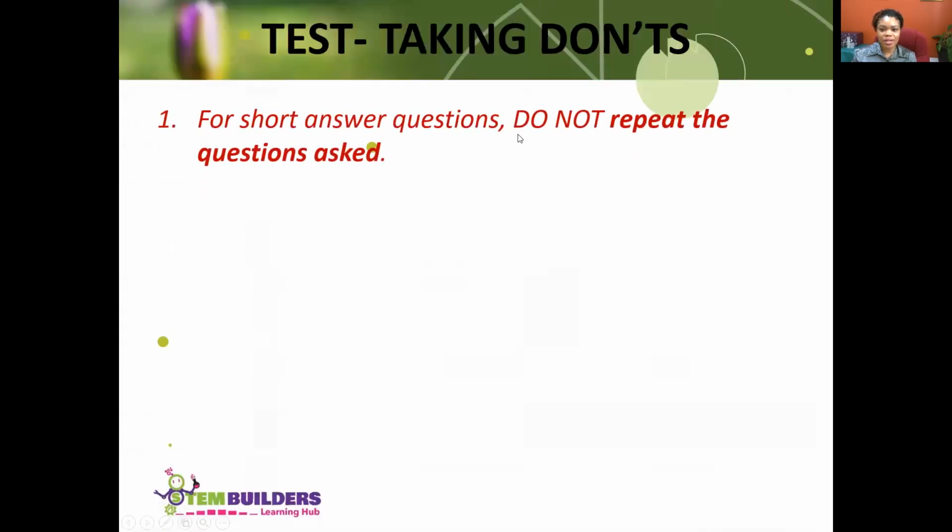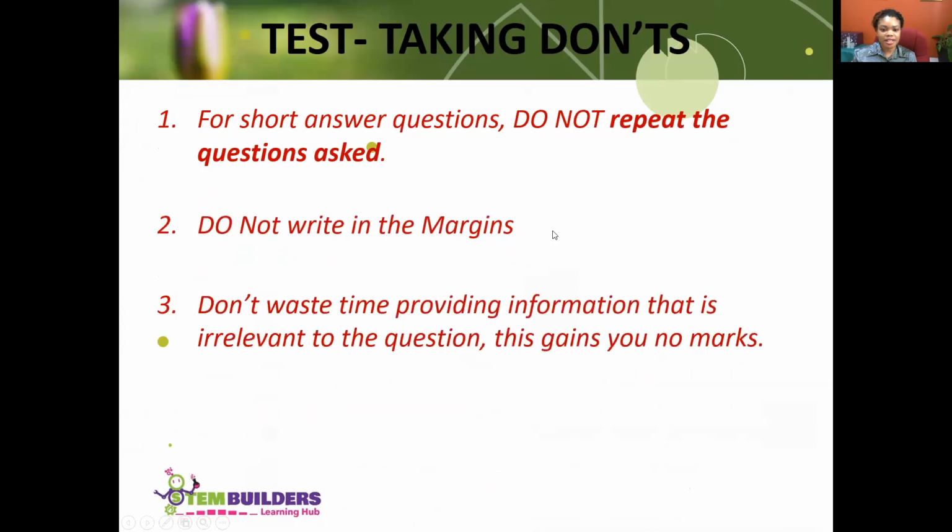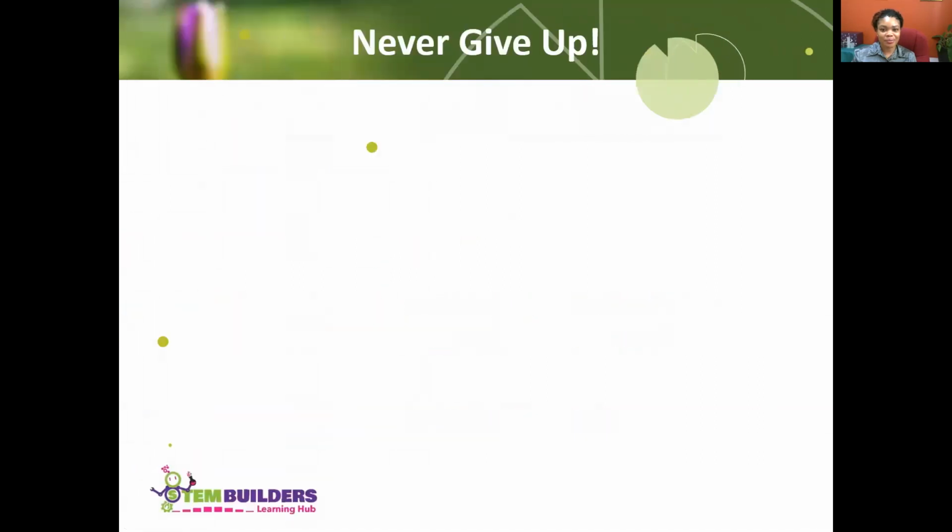For short answer questions, do not repeat the questions asked. You're wasting time and using up valuable space. Do not write in the margins. Leave that for the examiners. Don't waste time providing information that is irrelevant to the question, because this gives you no marks. Don't think, oh, I'm going to write everything that I know. It's not going to work. Don't write all you know about a topic.